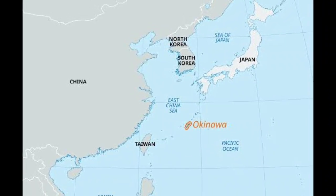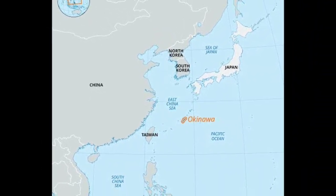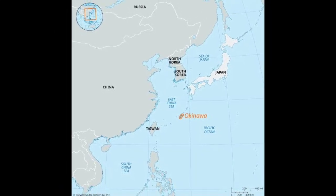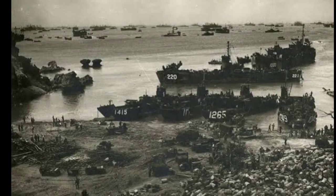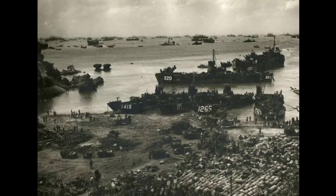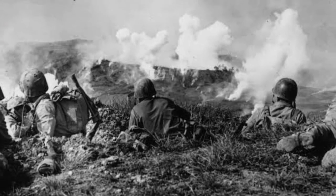The battles of Okinawa and the Philippines were among the most grueling and brutal confrontations in the Pacific theater of World War II. These campaigns not only demonstrated the fierce determination of both the Allied and Japanese forces, but also marked key steps towards the eventual Allied victory in the Pacific. This article explores the strategic context, key events, and outcomes of these critical battles.